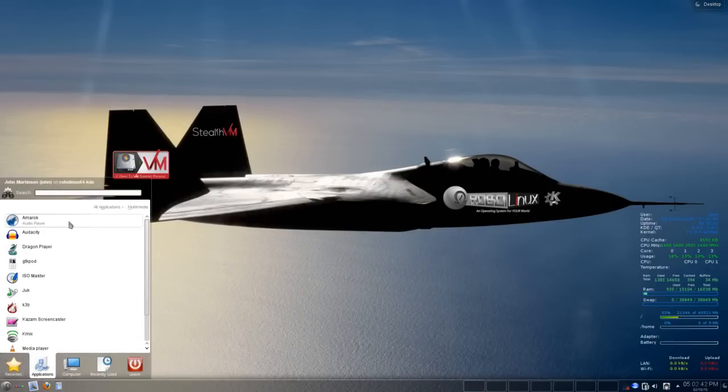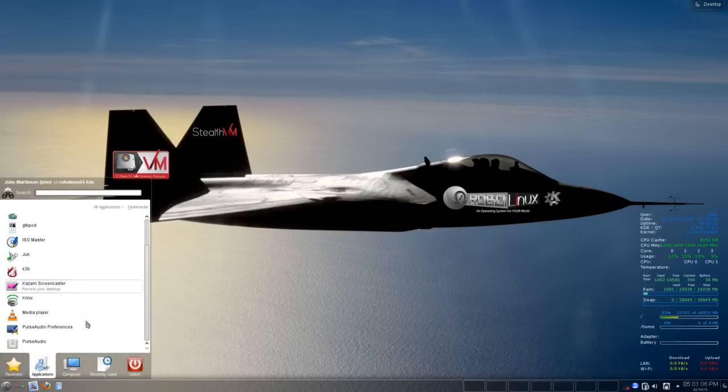Multimedia, got Amarok, I showed you that earlier. Audacity, record and edit your audio files. Dragon Player, that's a lightweight video player. GTKPod, in case you want to move your music from your iPod. IsoMaster, make your own ISO images. Juk is a lightweight music player. K3B, probably the best disk burning utility in Linux. Kazam Screencaster, I'm using it right now. KMix Sound Mixer, you'll find that on the bottom right as well. And of course VLC, showed you that earlier. PulseAudio Preferences, and also PulseAudio Volume Control.